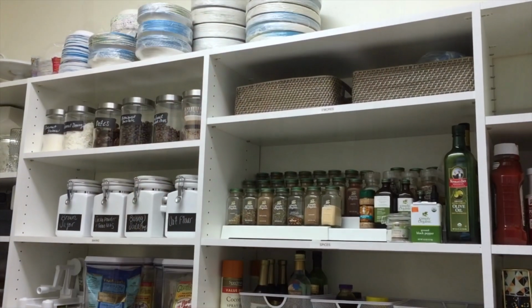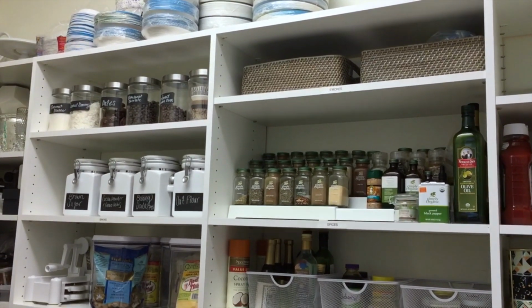Organize your pantry. Today I'm at my sister's house, who has the most beautiful walk-in pantry and it's so well organized, so I thought it would be a great example of how to organize your pantry.